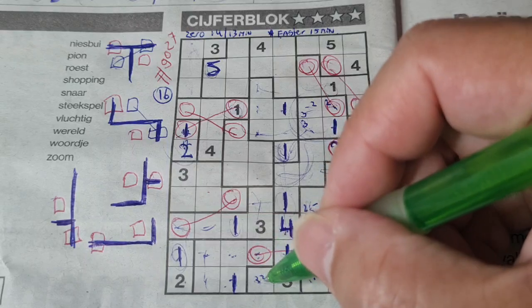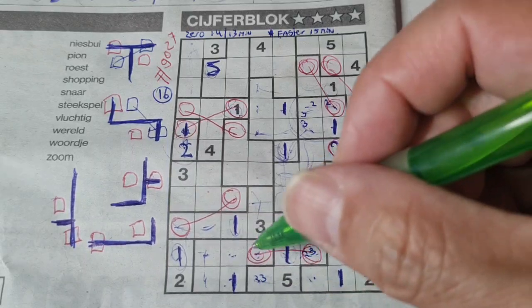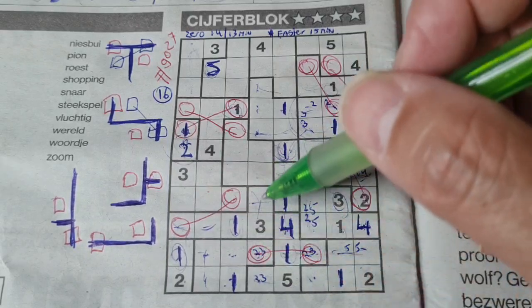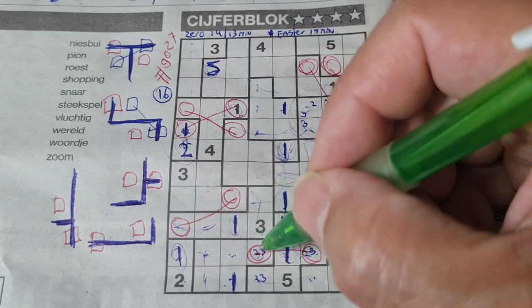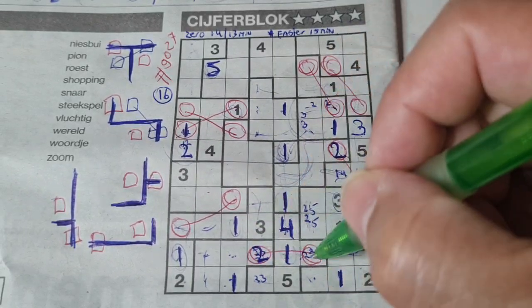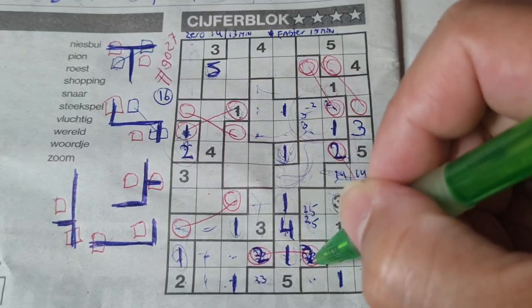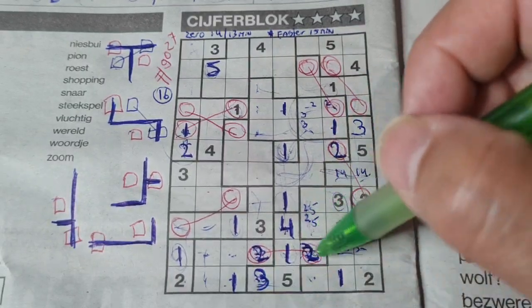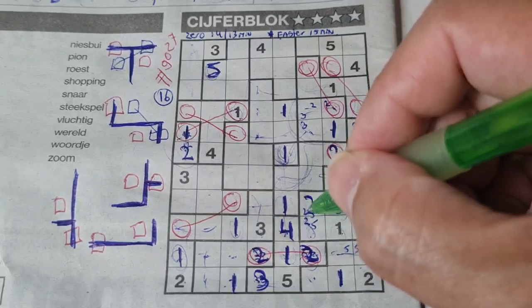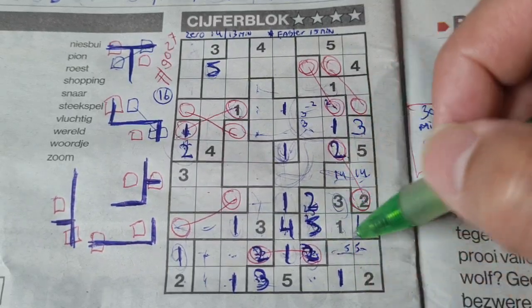Let me mark those 2 and 3. 2 and 3 is connected with that box, should be 2 and 3, but we already have a 3 there, so it can be 3 there. Should be a 2 is connected with that box, so 2. 1 box left in this area for number 3. 2 and 5, we have a 2 now, no 2 there. 2 should be here and a 5 goes there.